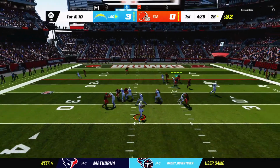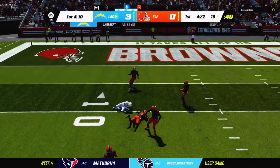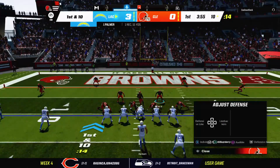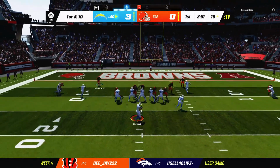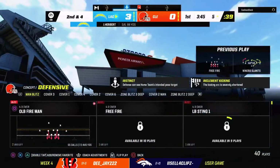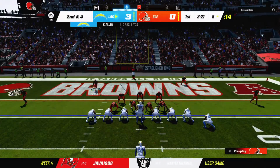After the turnover, here's Herbert. And that one complete to his receiver, Palmer. And he's going to be taken down right at the 10-yard line. So not quite a 1st and goal. It's 1st and 10 from the 10. Herbert looking for Allen. He's got him on the slant. And he'll be brought down this time at the 5-yard line. From the 5, 2nd and 4.